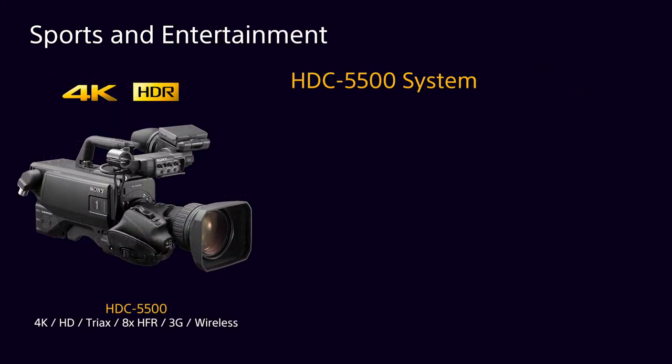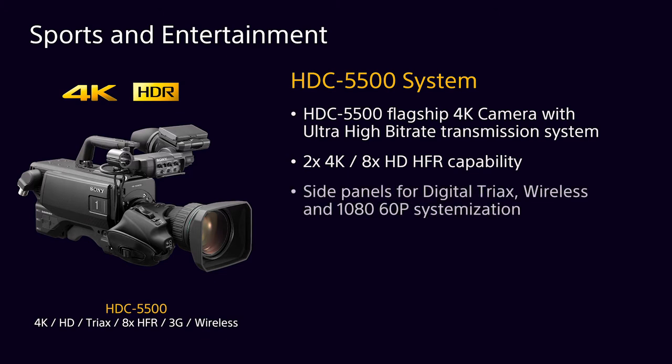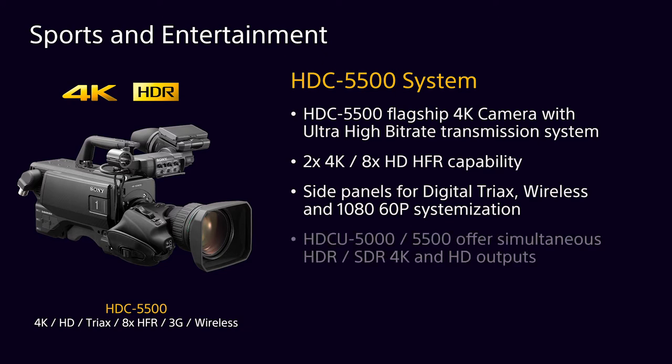The HTC 5500 system is our flagship 4K camera. We introduced it this time last year. It features 2x 4K and 8x HD high frame rate capability. It also utilizes the side panels for digital triax, wireless, and 1080p 60p implementation. So this new camera can actually be compatible with the 3500 system as well as the last generation 2000 system if need be. The HTCU 5000 and 5500 also offer simultaneous HDR, SDR, 4K, and HD outputs. 12G output is standard and has an option for IP outputs.